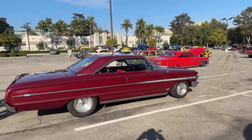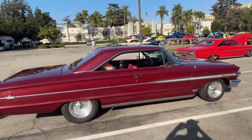So here's this Ford Galaxie 500 XL. And we're going to sign out on this guy.